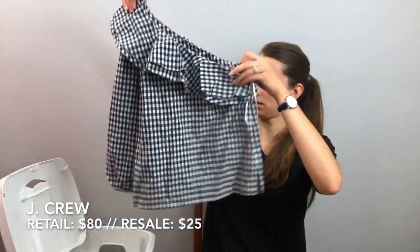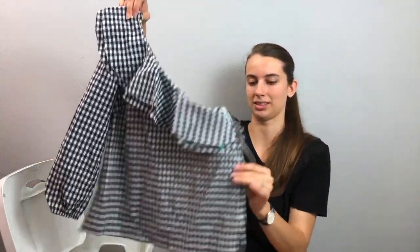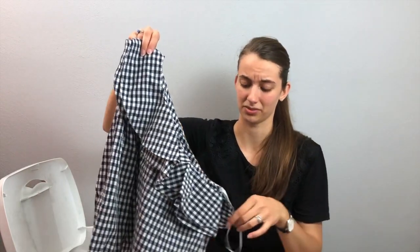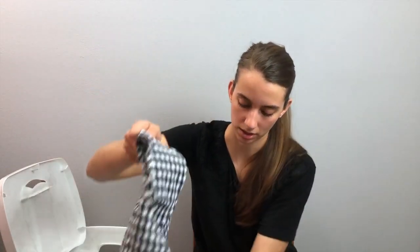It's a one shoulder ruffle gingham little blouse. Super cute. Zips up the side. I think it's a petite size, too. But honestly, I know it says it was their fall release, this would be great in summer or spring. That's very cute. I love new with tags.